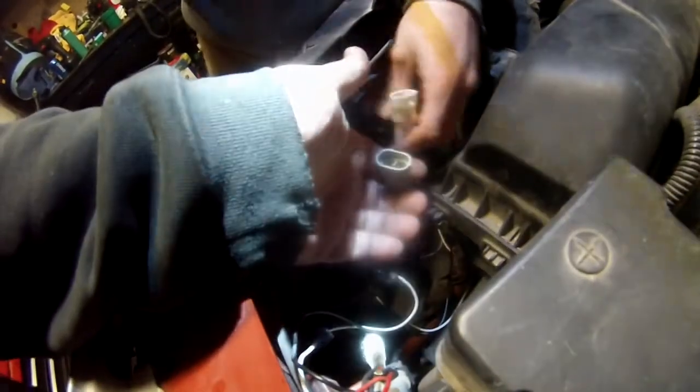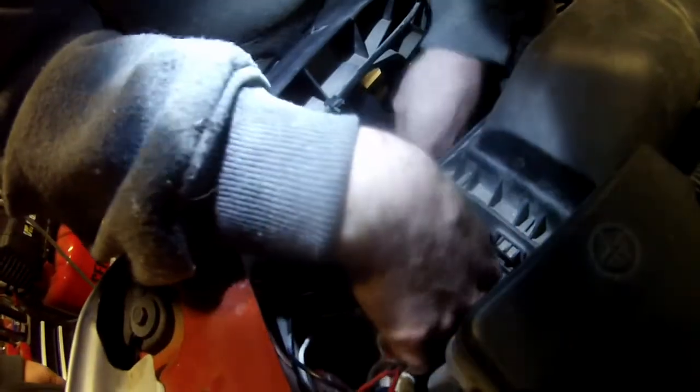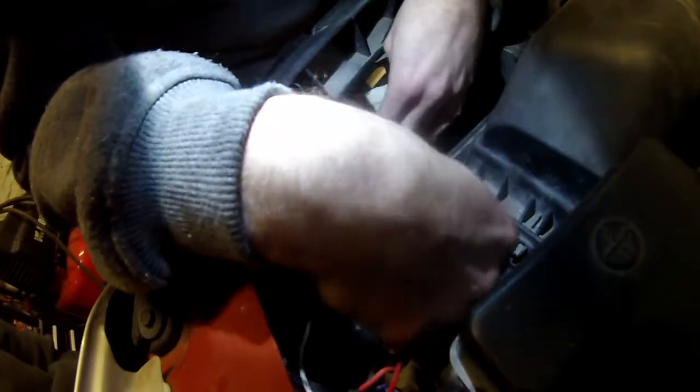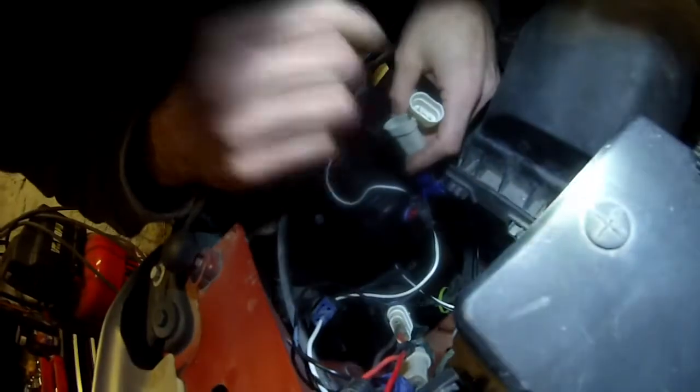Whoa, what is this one? Another one. How many do you need to do an upgrade on your lights, man? I would imagine you'd only need like one. Well, like, what does he even go to? Because they obviously don't go to each other.